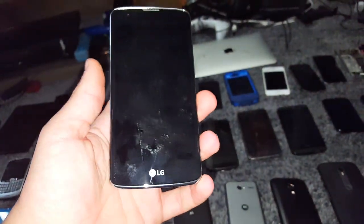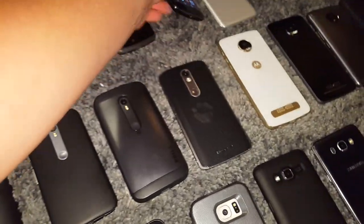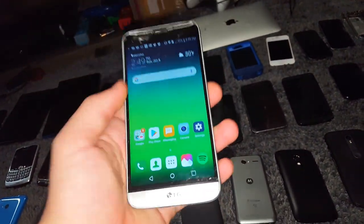LG Phoenix 2 works perfect. Got it in a trade with Jake Carroll. Shut up, I know how to use a SIM card slot. LG G5 works perfect. Got it off of eBay for $30. Just has a bad ESN.